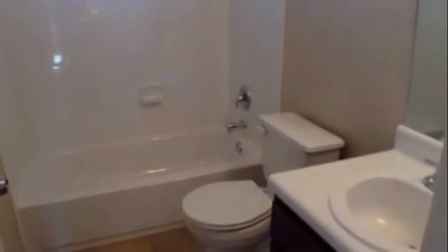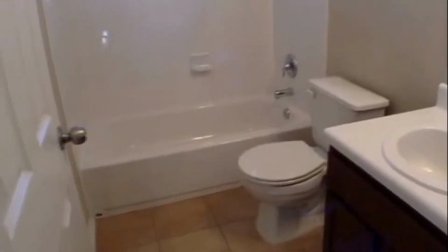Off to our left, it is carpeting, light fixture, secondary bedroom number 1. Secondary bedroom number 2 is carpeting, light fixture. Then we have a nice hall bathroom with ceramic tile flooring, vanity with mirror and light bar, ceramic tile tub shower surround. Upstairs hall bath.